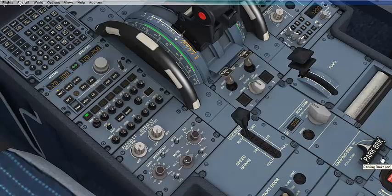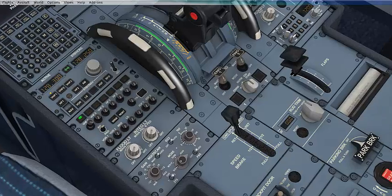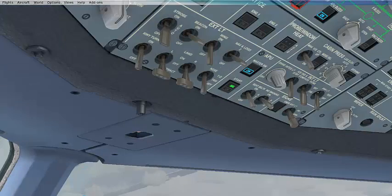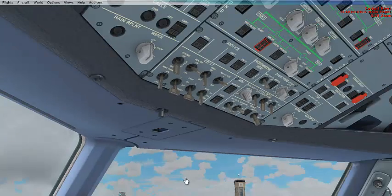Ground control, JetBlue 471, ready to taxi. JetBlue 471, Roger, runway 22 right, taxi Alpha November, cross runway 15 right, hold short of 15 left. Cross 15 right, hold short 15 left, Alpha and November. Cross 22 right, JetBlue 471.